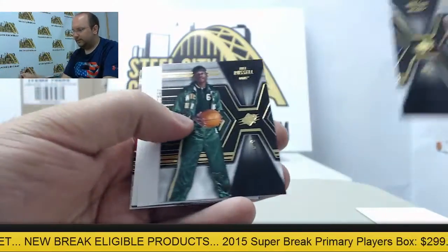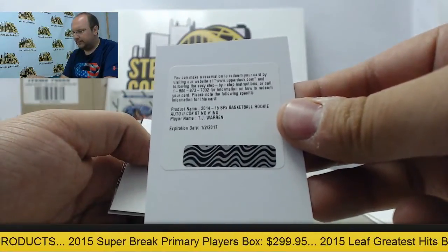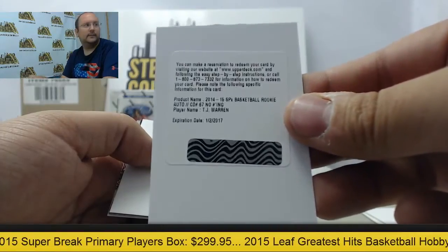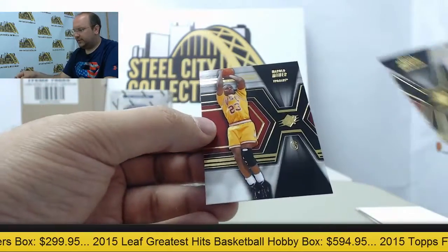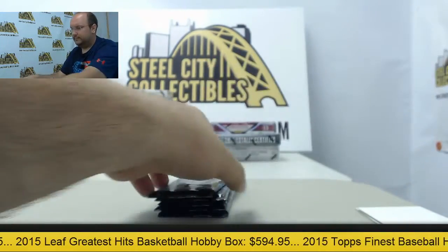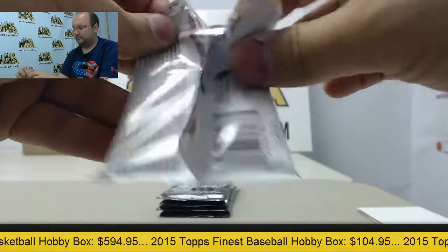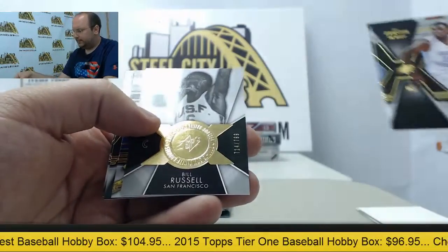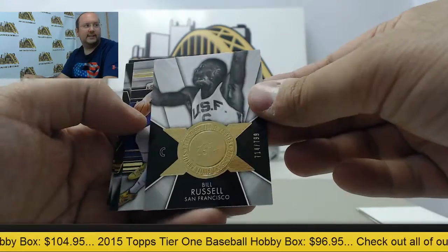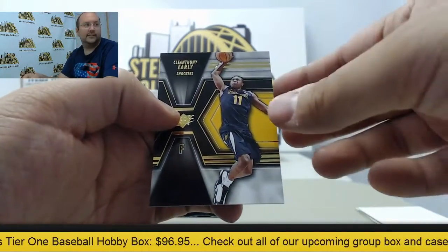C.J. Wilcox, Bill Russell. A redemption card for an autograph of T.J. Warren. Nikola Mirotic and Harold Miner. P.J. Hairston, James Worthy, Bill Russell out of 799. Jusuf Nurkic, Antonio McDyess, Kleon Anthony Early.